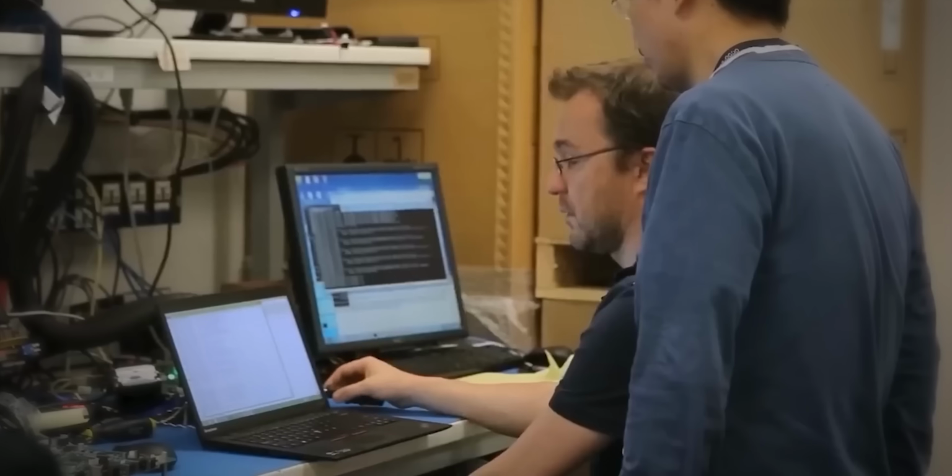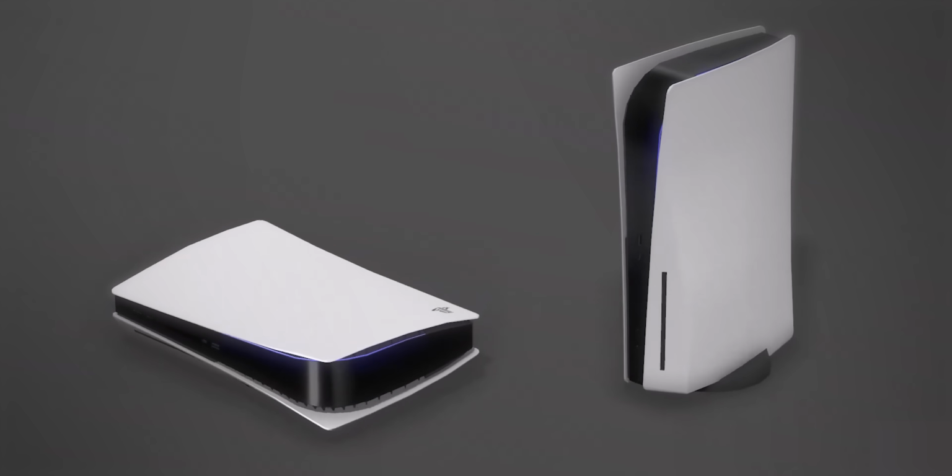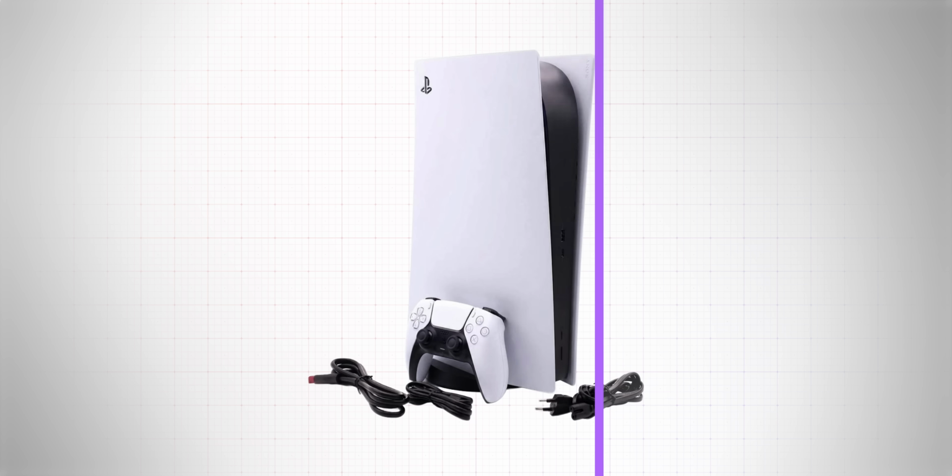Now, when they designed the PS5 on a computer, this black glossy band was looking sharp and super cool. But getting it into the real world is another story. Take a look. Here I made the plastic matte and the product looks much more premium.